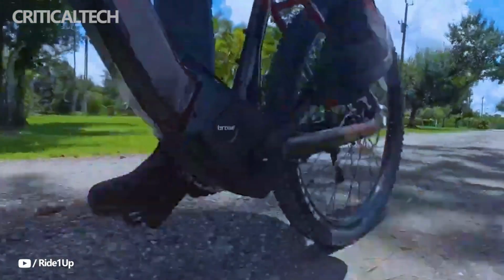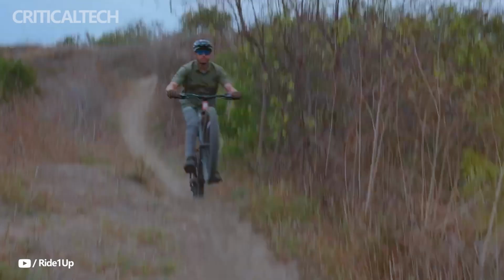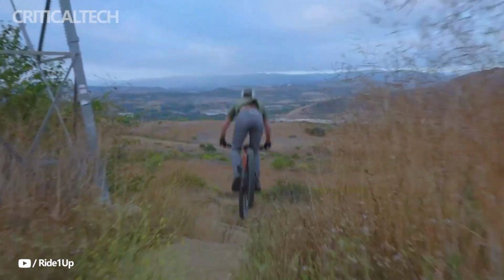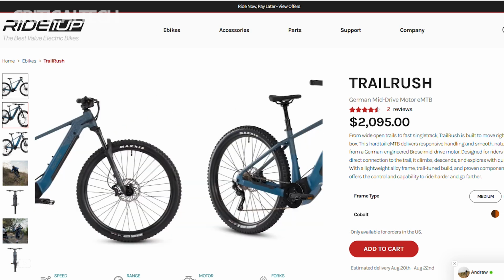The TrailRush is an engaging and well-rounded experience for riders who wish to take trail riding seriously without going over budget. The Brose TF Sprinter mid-drive motor, a European-made component renowned for its powerful hill climbing capabilities and whisper-quiet operation, powers the bike. Although it is technically labeled as 250 watt to meet European rules, this Class 3 e-bike is actually far more powerful, with the ability to reach speeds of up to 28 miles per hour.